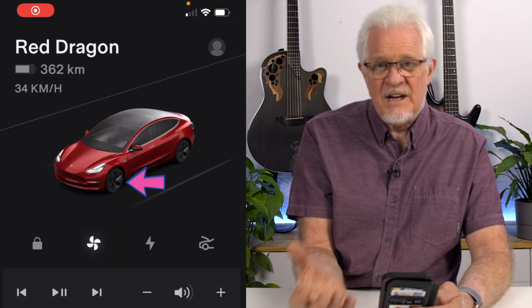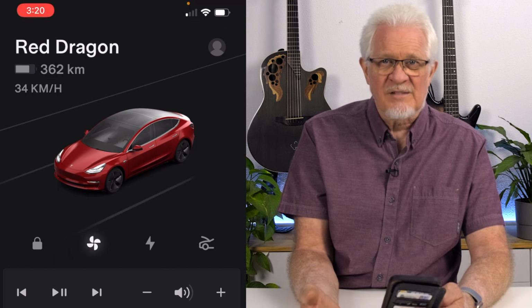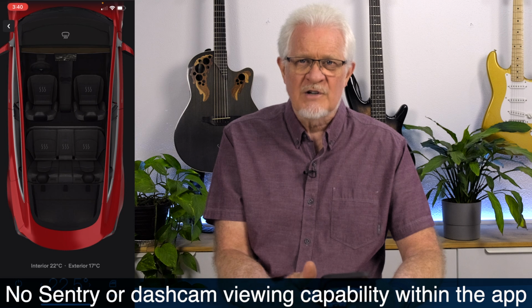My overall impression here is they've done a really good job on the graphics, greater detail in the images, very cool animation, it's smooth, it works, it integrates well, each section with the other. There's really nothing important that's changed. There are no features that people have really been wanting to see, wanting to get. I refer particularly to Sentry mode, dash cam footage. They were highly requested features. They're just not in the app.